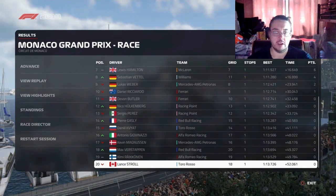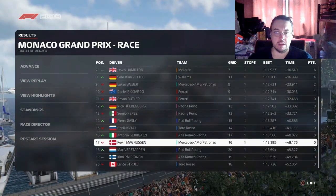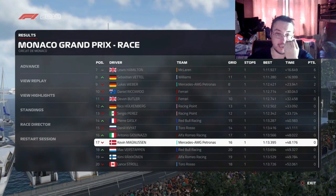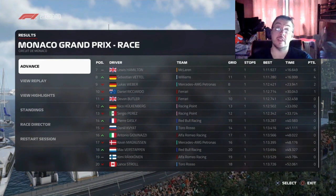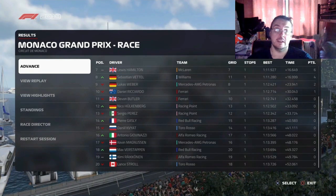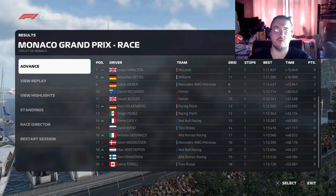Yep. Wow, look at Kevin Magnussen finishing P17. I just noticed that. That was terrible. Somebody needs to fire him. Get me in that seat pretty quickly. But we got to wait to the end of the season for that. And before we do that, we have got to go and see Claire, because no doubt she's got some questions she wants to ask us about this brilliant victory that we just had.